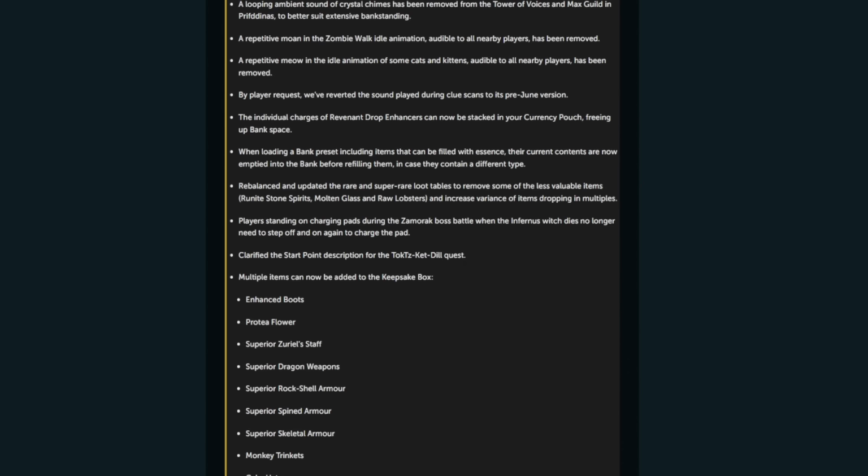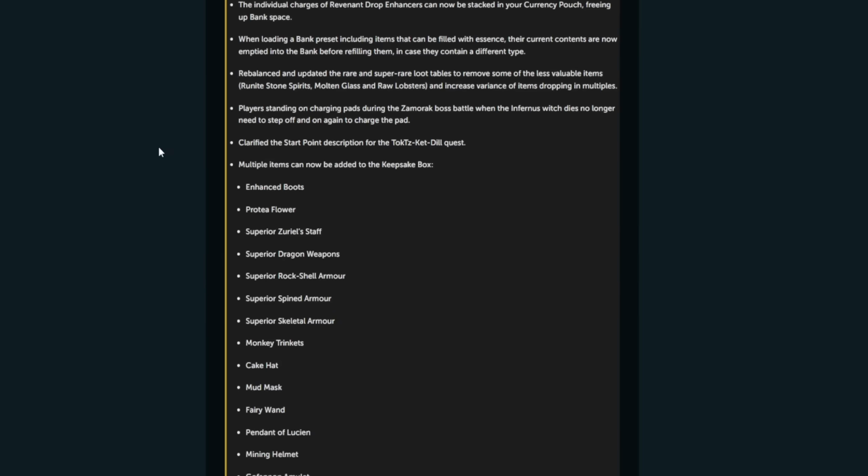Oh, okay, cool. The individual charges of Revenant drop enhancers can now be stacked in your currency pouch, freeing up bank space. This is good. It's again, a quality of life thing.